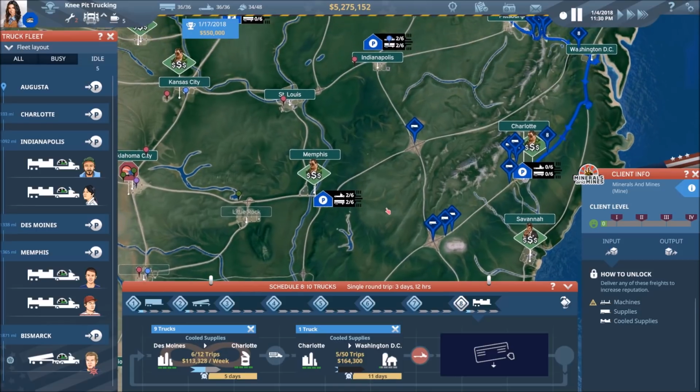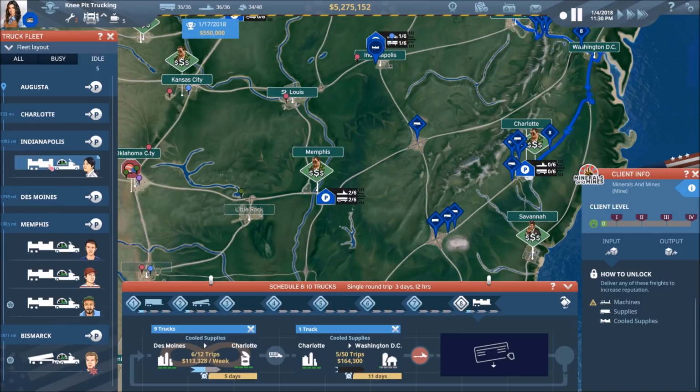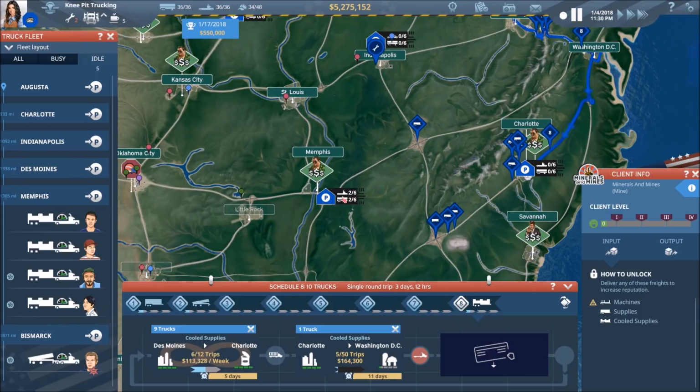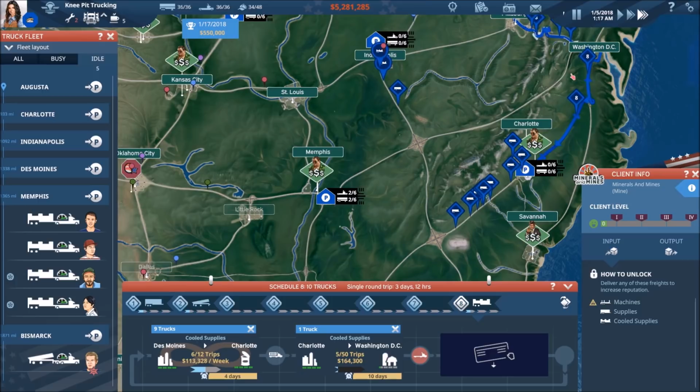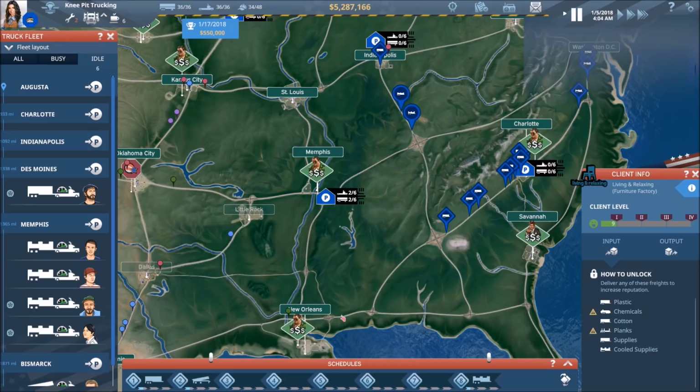All right, we will work this out. Let's take these guys and move them down. We should be able to simply drag and drop them down there. So that will move them down to Memphis. And I believe that's them coming now. Okay, we open up Vegas. That's our one guy that we weren't sure where he was headed. And his contracts don't show up anywhere that I'm aware of anyway.